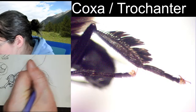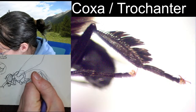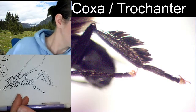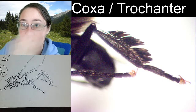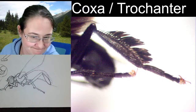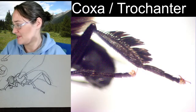Alright, so starting kind of narrow, and then I'm going to make sure that it gets nice and wide. Just giving it a little bit of a width here. I'm not sure what we would call those, because I want to call them hairs, but they're kind of wide and flat. I wouldn't call them bristles. I'd say that they're setae. That's what I would call them.